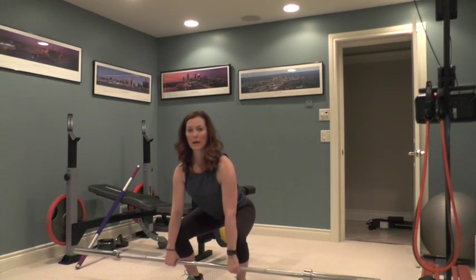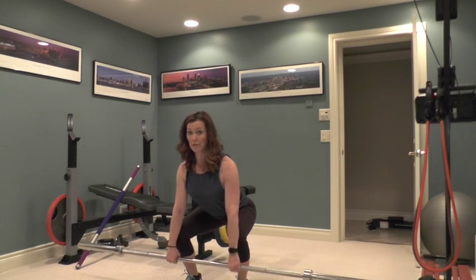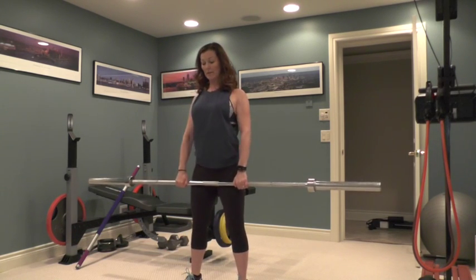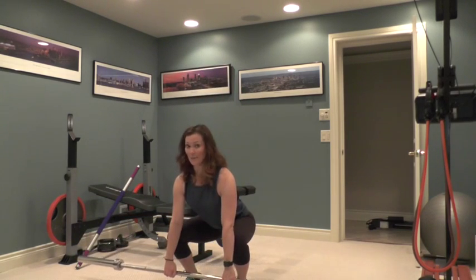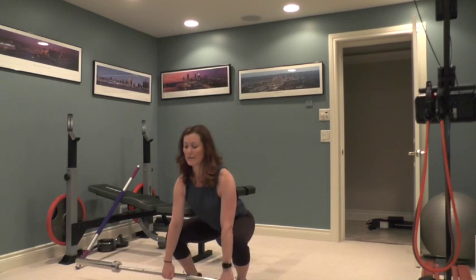It helps if you can kind of start from about right here. So my feet are about hip shoulder distance apart. I've got an overhand grip. My belly button is pulled in, and I'm going to explode out of the bottom. I'm going to come down slowly, pause at the bottom, and then explode back up. Again, with my breath. Breathing makes all the difference.